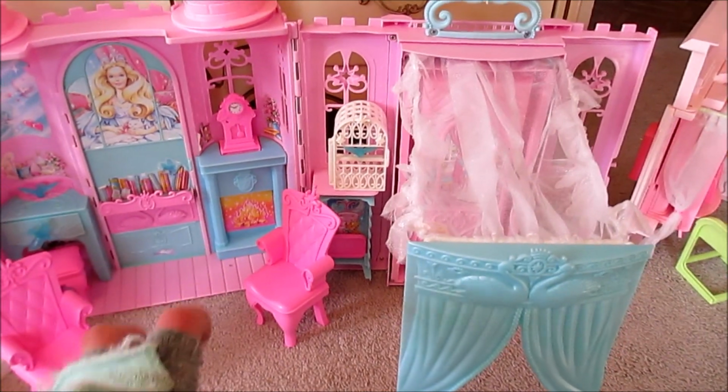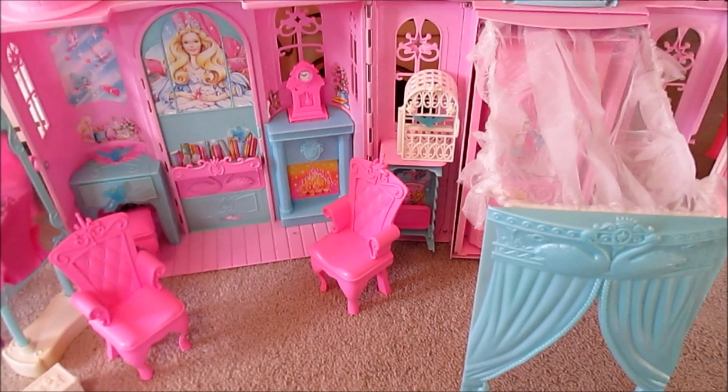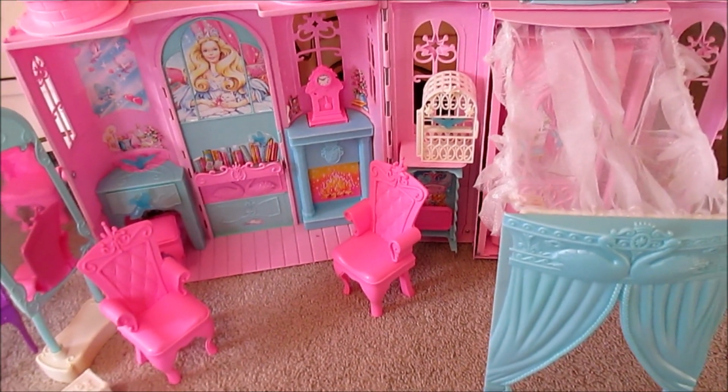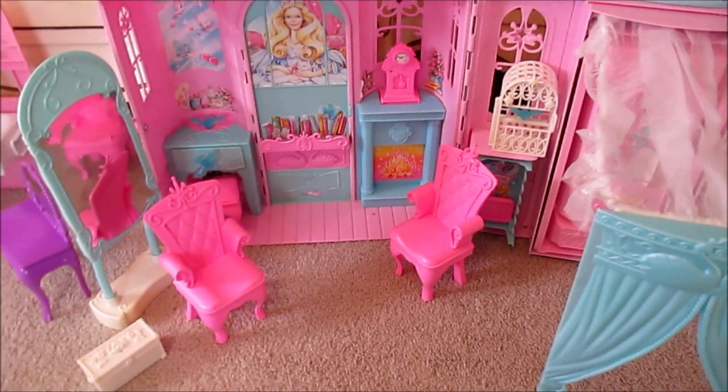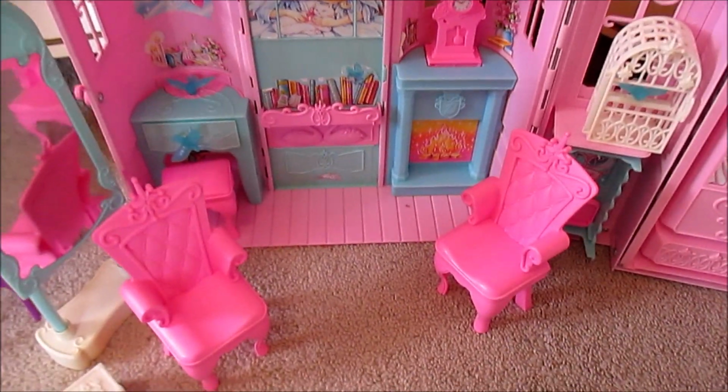But anyways, I fell in love with it, and even though it didn't have a lot of practical value because I never played with my dolls as princesses, I just had to have it. I wanted it even more than the mall I had out at the time, and I'm really glad I bought it because I did play with it a lot. It was usually a bedroom or a little apartment.